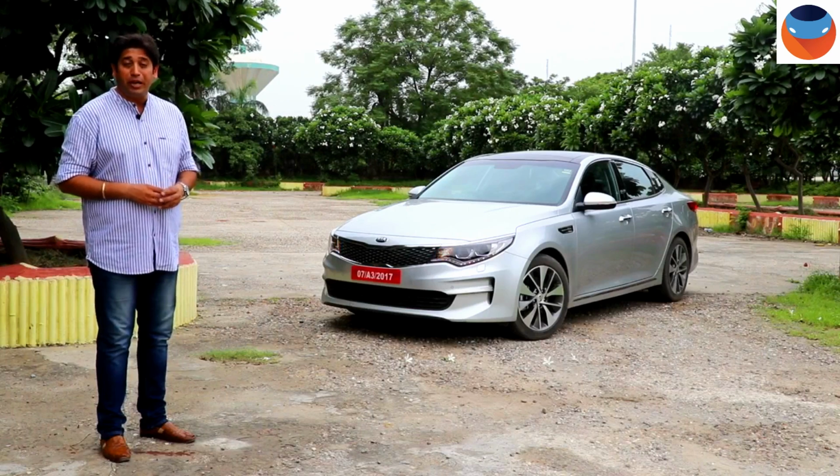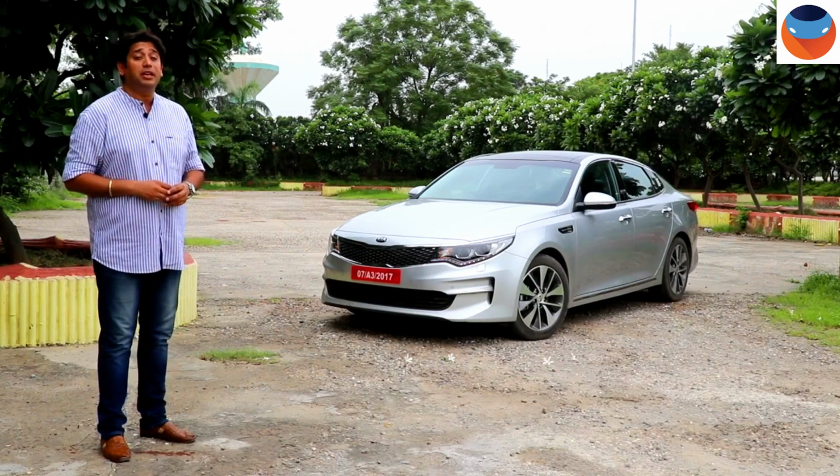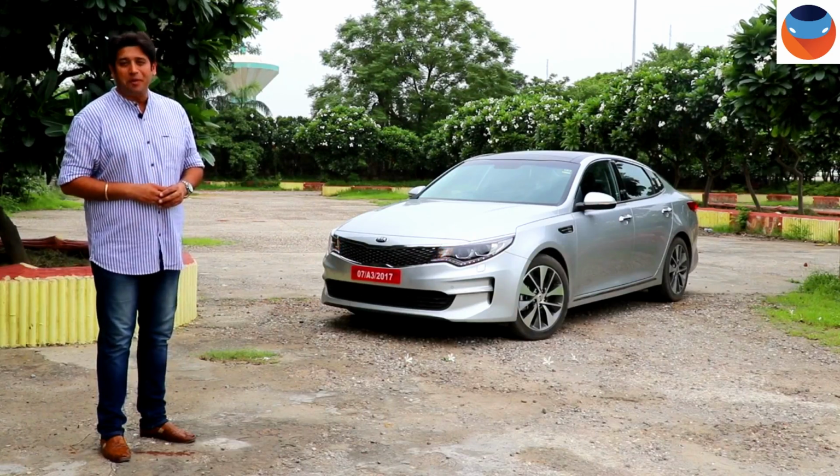I'm your host Bunny Punia, and this is the Optima, a car that truly tells us why we should be taking Kia very seriously in the months to come.